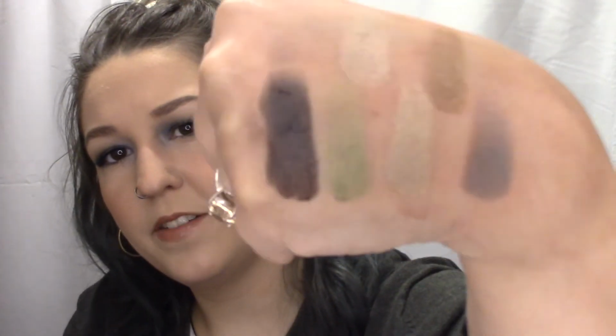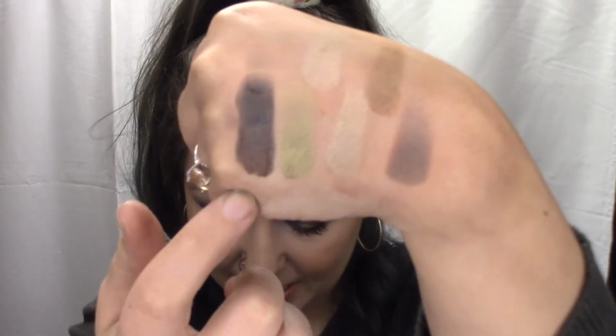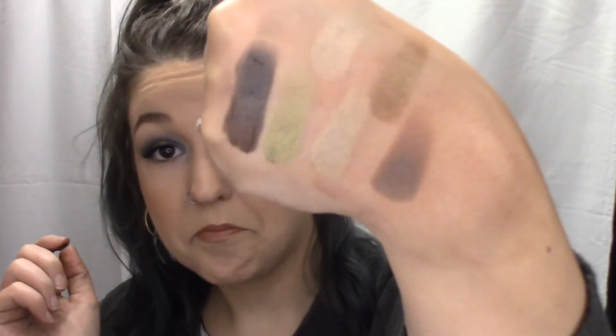I'm not going to swatch every shade in here because this has already been out and I've already made this video really long. But let me just pick up some of them. Definitely got that duochrome one in there, though. Oh, shoot, that was a nice one. So there are some of the shades. This is crazy pigmented. Was not ready for that, but props.